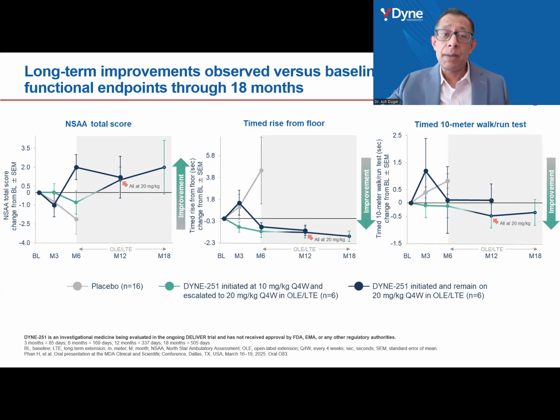As mentioned before, upon entering the open label extension, participants on the 10 mg per kg dose were non-uniformly escalated to 20 mg per kg, with all participants at the higher dose at the month 12 assessment. So month 12, they're all on 20 mg per kg. Therefore, the sustained effect primarily reflects treatment at the 20 mg per kg Q4 weekly, or every 4 weeks, regimen, which is indeed our selected go-forward dose for the registrational cohort in DELIVER.